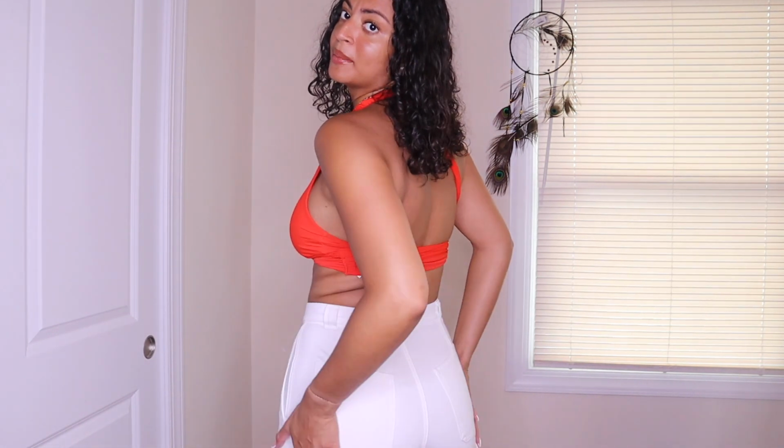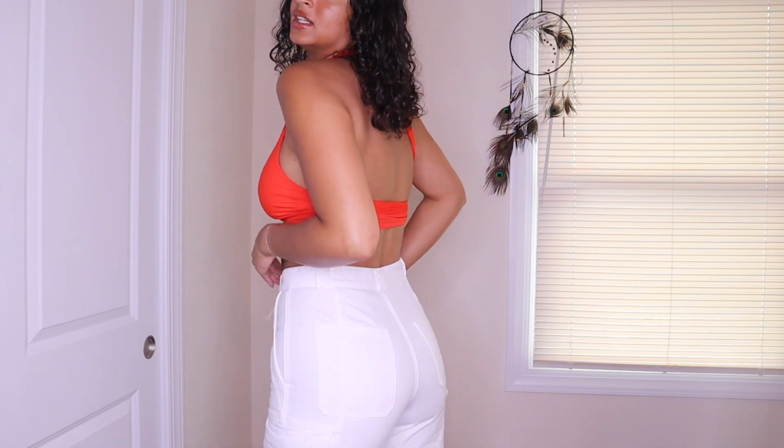And I used to be like, I love those. I'm such a jean person. Yes, and especially that they're white. It's summer, I can wear them with literally anything. I feel like anything goes with it. And they're not see-through. You can't see my panties, I'm wearing black panties. You literally can't even see.